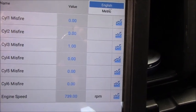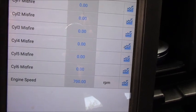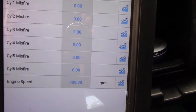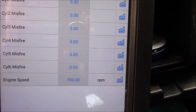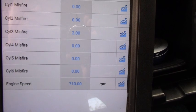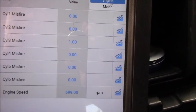Okay, for now we don't know what is causing the misfire on cylinder number 3. Bad spark plugs, a bad coil, or the fuel injector, not enough fuel, or an electrical control problem on the coil or fuel injector, something like that. Okay, let's go under the hood.